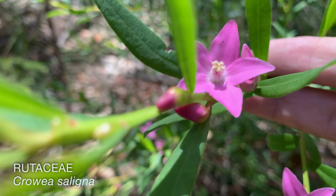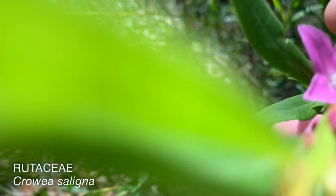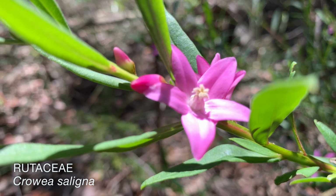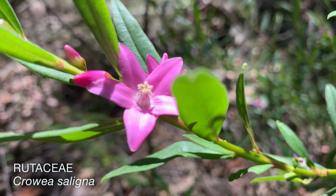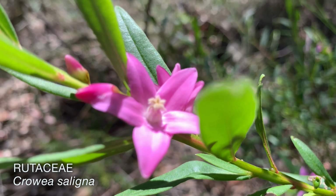Anyway, Crowea saligna. Crowea is a small genus of 3 species, which is closely related to Eriostemon and Philotheca. Grows on the central coast of New South Wales and has been cultivated fairly widely. The stamens are hairy and enclose the centre of the flower. Leaves are sessile with a distinct mid-vein.